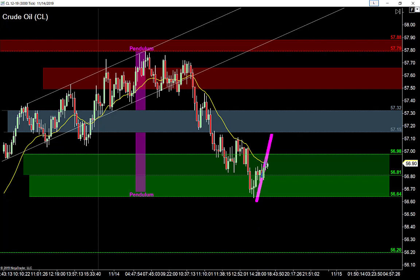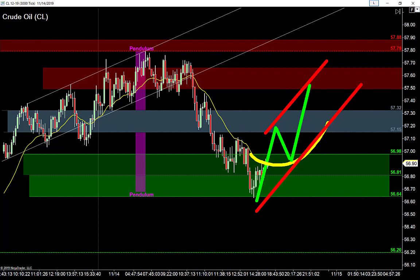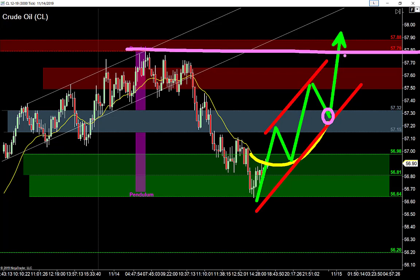Same thing. 1, 2, pull back to the moving average. 3, jump off of it. If we can see that strong move higher from there, now what I can do is I can mark up that trend line. I can find a hidden channel off of that major low, and I can look to buy the low of that hidden channel. Why? Because now that momentum is going to be going so strong at that point. The odds of getting back up to get that pendulum swing are very, very good at that point.